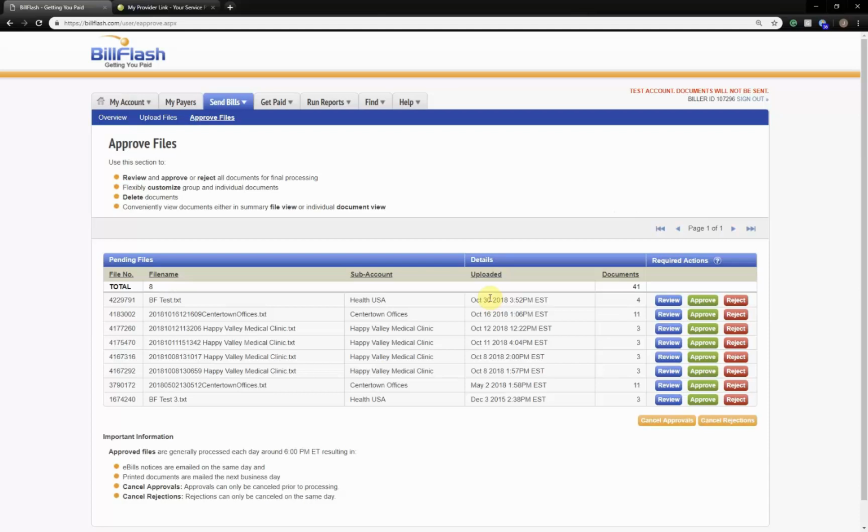You can also come in here under the account number, and let's just say you're used to working with a stack of paper and you're flipping through those and you see one, you want to look at all the detail, well, you can still maintain that same control by clicking on the account number and opening each statement up one by one. So I can see that this is billed for Health USA, and you can see our statement format.